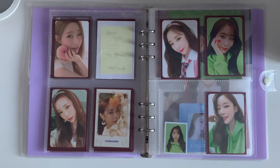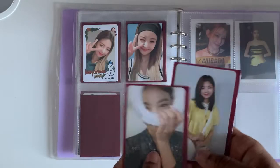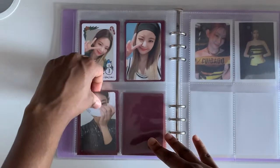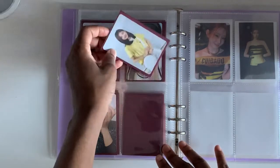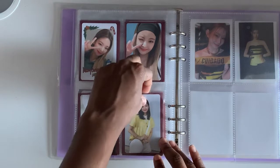And now I'm focusing on getting broadcast cards, unit cards. We have ITZY. I've got the two lightstick cards that I got in a little set. Super cute. So I'm pretty sure, yeah, this is the first one. This is the lightstick card, and this is the lightstick case card. It's giving soccer mom. I love it.